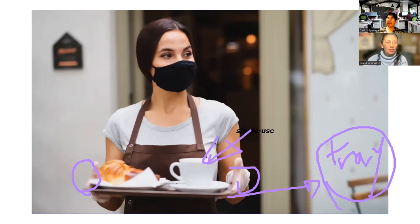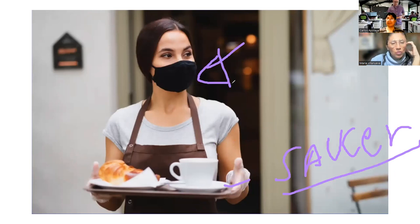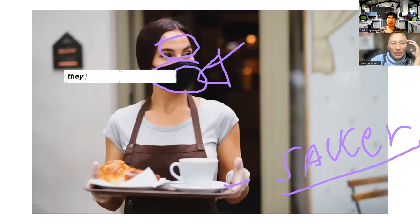On the tray. And where is the cup of coffee? On the saucer. And what is this? She is wearing a cloth mask. Cloth mask. And look at her makeup. Her makeup and her mask. Do they combine? Another way to say combine, or maybe they don't combine. They mix. They match. Yes, of course. So you can say her makeup and her cloth mask match. That's great. So okay, this is all for now.